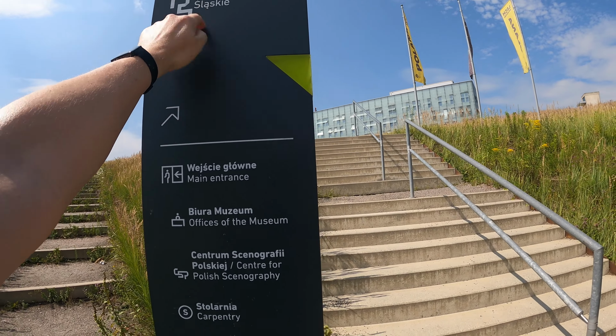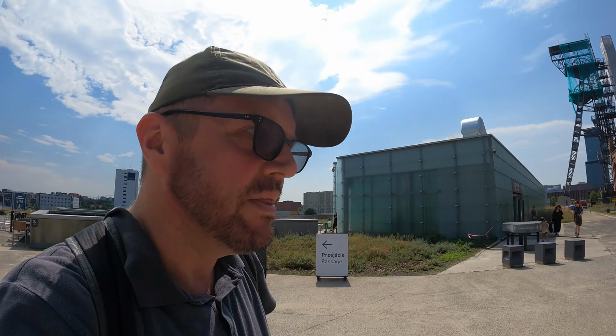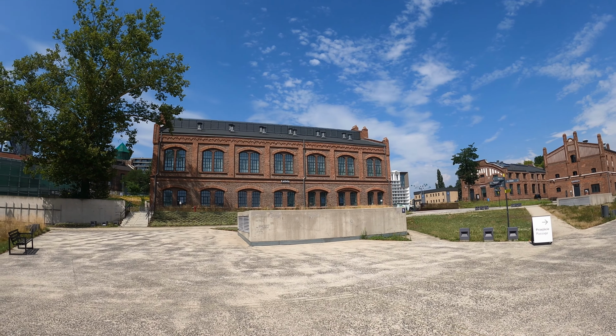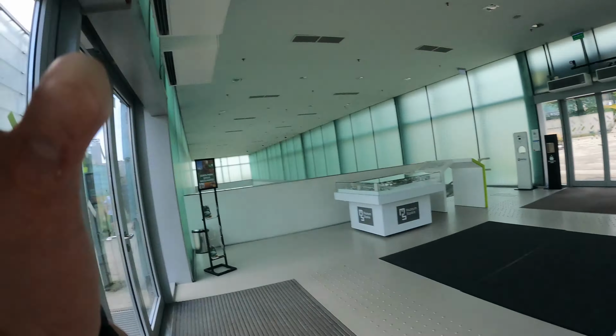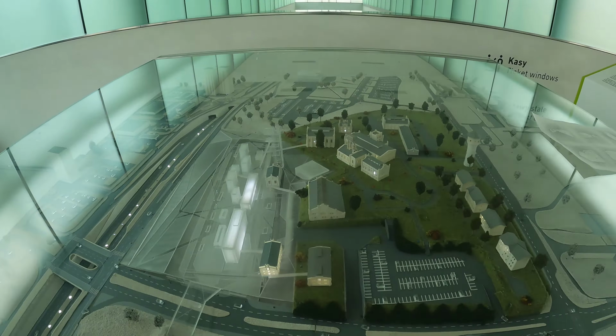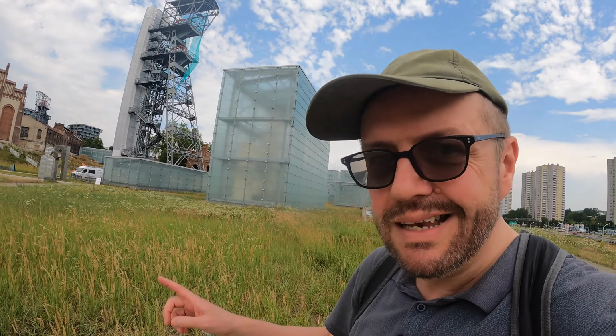Silesian Museum, main entrance. Right, let's do it. Let's do a museum. This whole museum is a former site of a coal mine, which is how this city made its fortune back in the day. Damn, there's a faint hope it was being closed, but no. Ooh, nice model of it. Look at that. Well, guess what? Major museum fail. I didn't even get in.